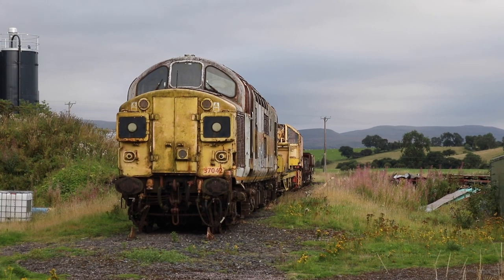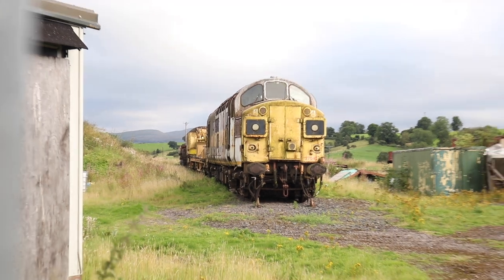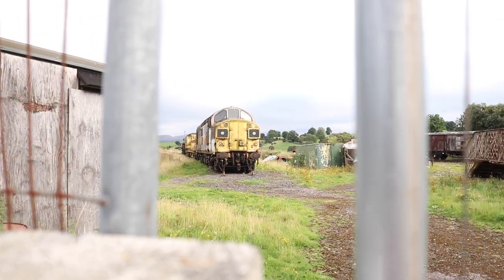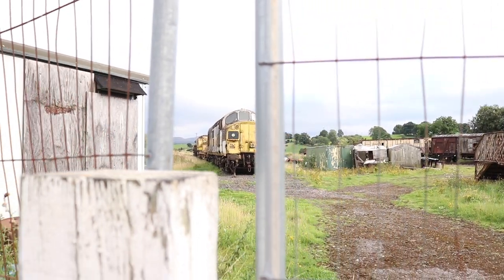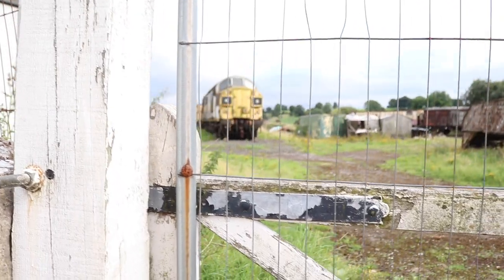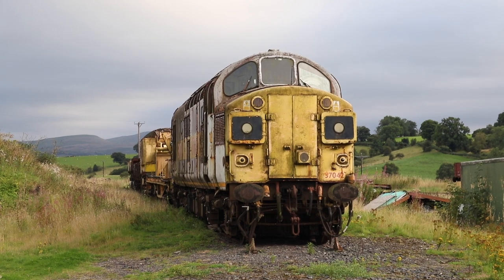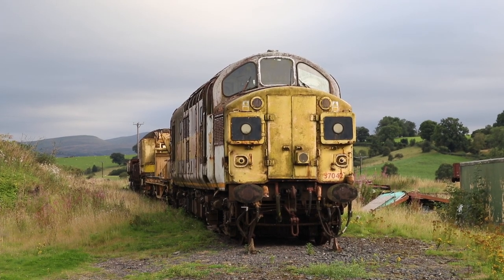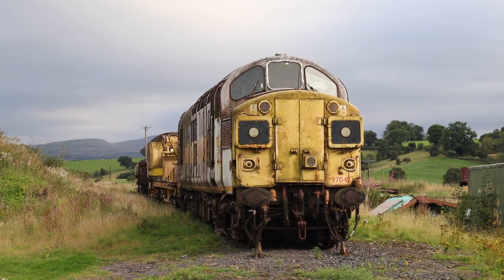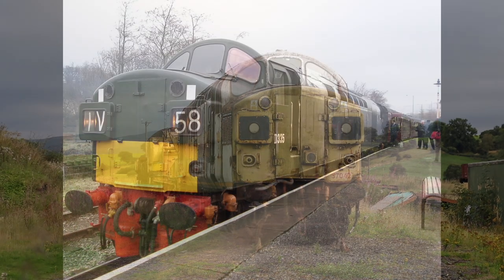Well, the thing I should say before I sign off here is it's an early split head code nose. There's not many of them about now. Like I was saying on camera then, a lot of them are all different head codes and that. There's not many you see with that split head code with doors in the nose anymore. They don't really seem to exist too much. So it's quite nice to see that. I think they look quite nice because, in my head, they look like a class 40 rather than a class 37 when they've got the split head codes.